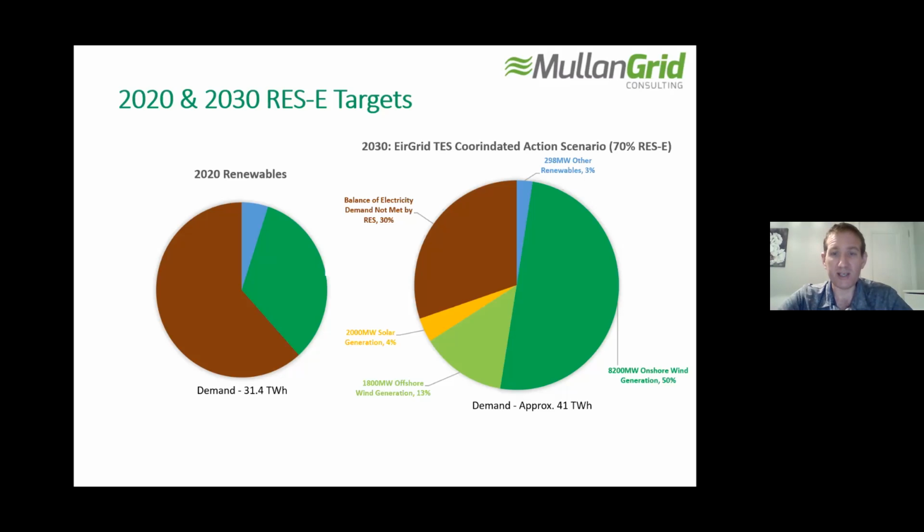And you can see that it won't just be from one source. This is one of the scenarios that EirGrid have put forward as to how to do that. They have a number of scenarios, their Tomorrow's Energy Scenarios workstream. It's an excellent piece of work. In this scenario, they were looking at almost doubling the amount of onshore wind. We start seeing solar on the system, 2,000 megawatts. Personal opinion, I think we'll do a lot more than 2,000 megawatts, both rooftop solar and ground-mounted solar. And we start seeing the emergence of offshore.